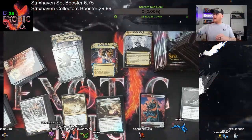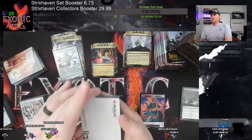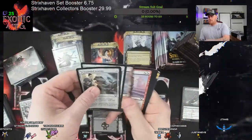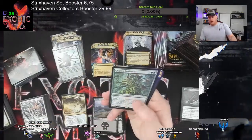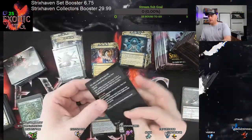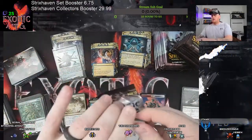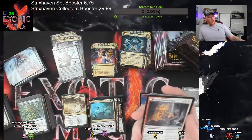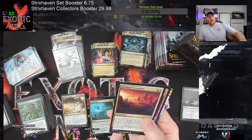All right, here we go. Pack 1 of box number 3. Gnarled Professor, Strategic Planning, Aether Helix, foil. Where we need improvement is the foil archive slot. That's where we need the improvement. Can this box do it for us?